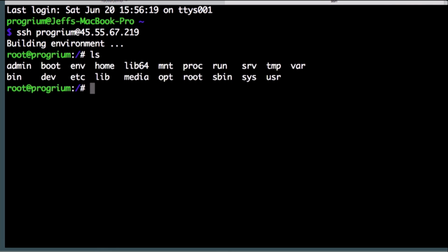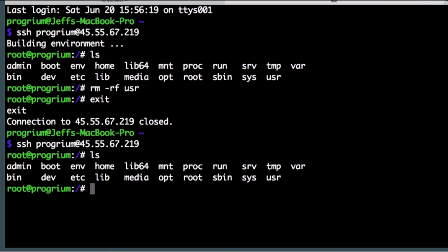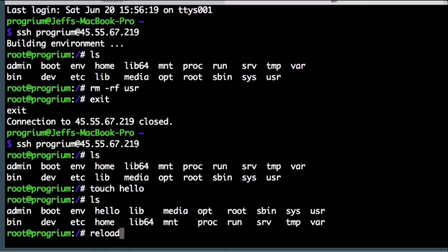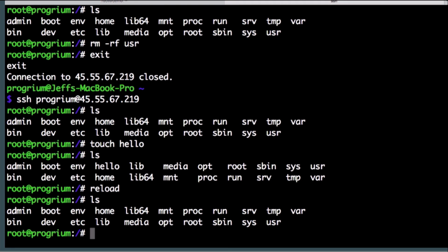It's based on base Ubuntu, but because it's in a container, we can do all kinds of stuff like delete files. If we reconnect to it, we just get a reset environment. You can actually do that same thing from within the container. So let's add a file, and now we have a hello file, and we can run reload, and it will reset it in the same SSH session.